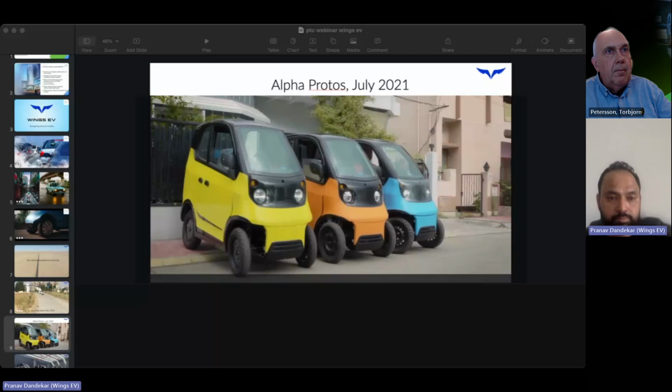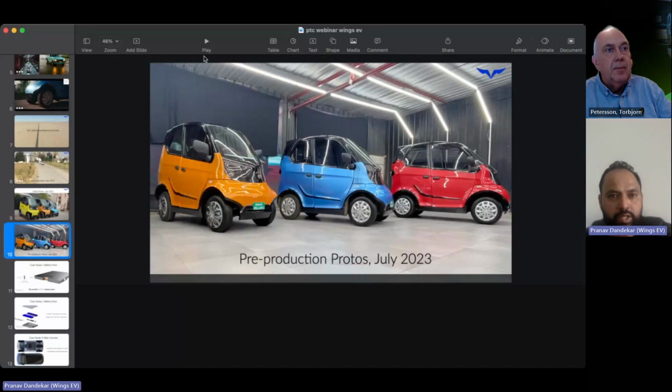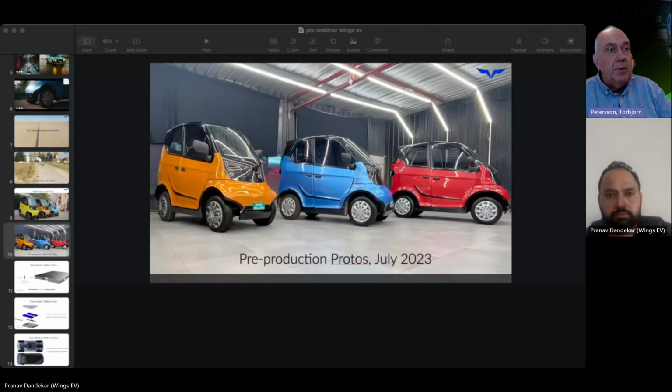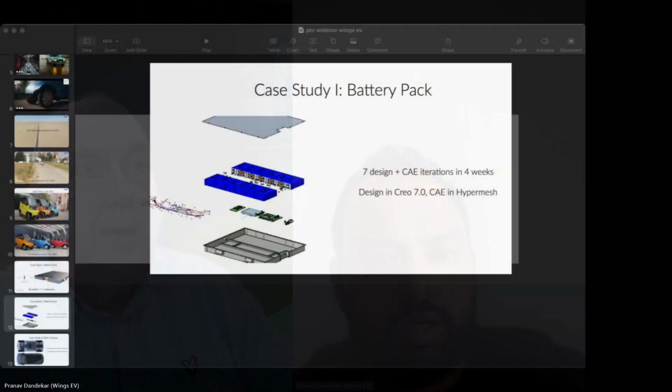To interrupt, it seems like we are still on the same slide. Oh, okay. Well, let me just quickly show you our pre-production prototypes. And then I was describing the battery pack, right? Are you able to see the battery pack slide, Linda? We see the pre-production protos. Can you see the next slide? Only the 3 cars right now. Okay. David, case study 1, battery pack. Okay, good. I don't know why there is this lag. It seems a bit strange. Sorry. Okay, there we go.